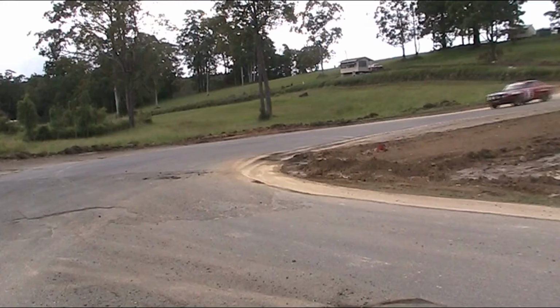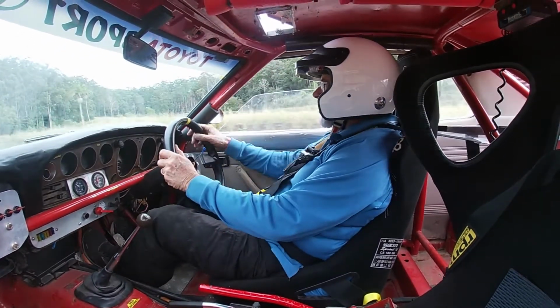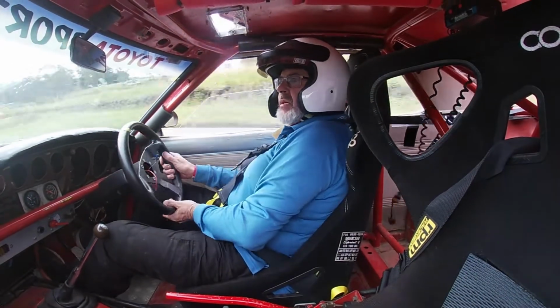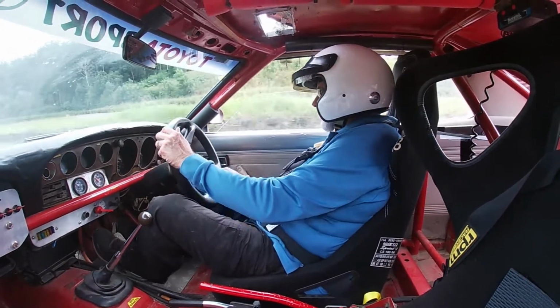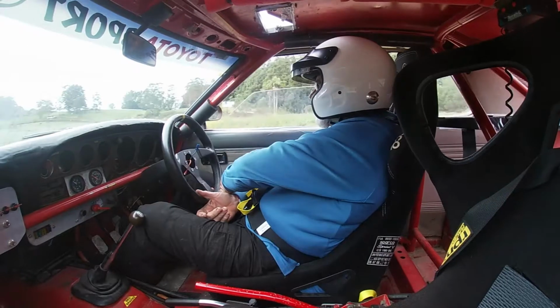Through turn 1. Beautifully on the apex. Beautiful through there. He's on a lap now into third gear. Round the hairpin. Apexed it late. Getting through the next turn nicely. This looks like a quick lap. Nice car, this Toyota Celica. Well prepared. Through the hairpin, on the edge, a little bit of taily there.